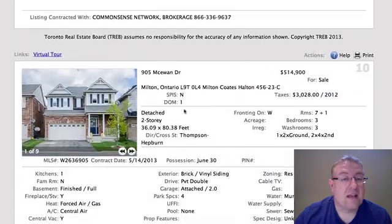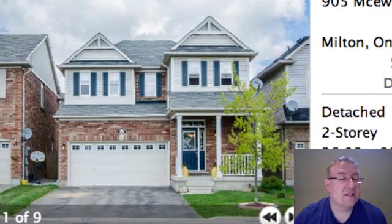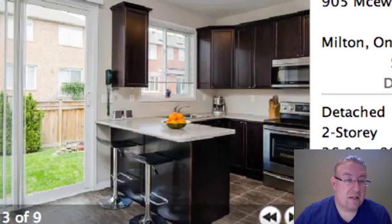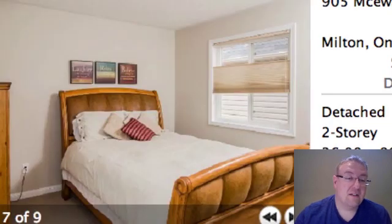So there it is. And McEwen is at 514.9. Double car garage, it's around 1,800 square feet. They're looking for an end of June possession. Three bedrooms on this one. It's got a pretty open concept floor plan. You've got higher cabinets, you've got the crown moldings around the top of the cabinets, and it looks nice.